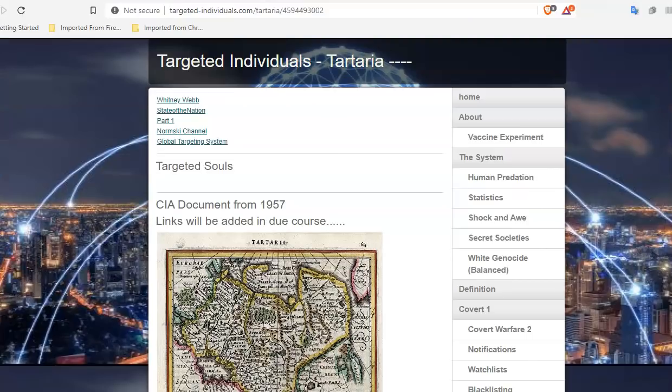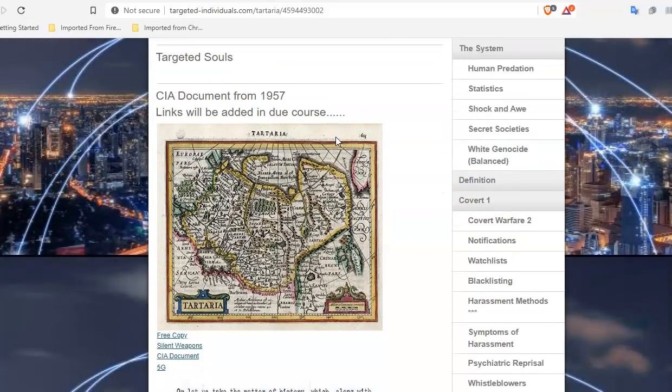Now, I just wanted to share this site as well. This is called targetedindividuals.com. And this is a section, I'll leave the links for all this below. This is a section on Tartaria, CIA document from 1957.